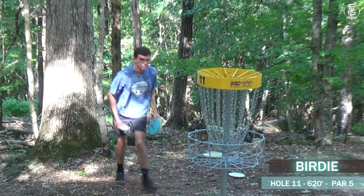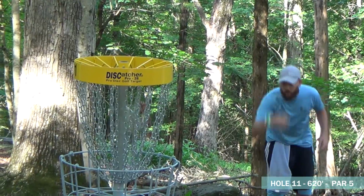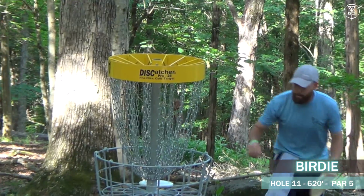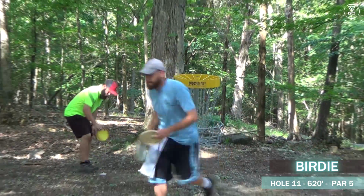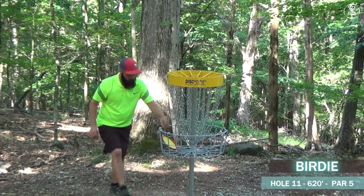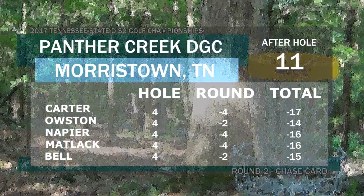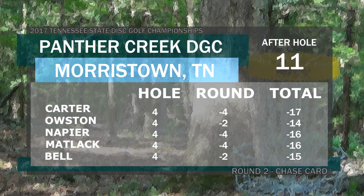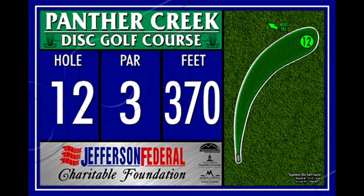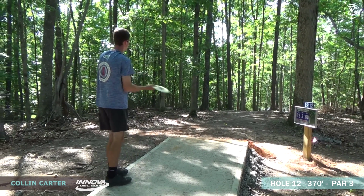Doing the same. Tic-Tac with a birdie as well. And Matlack with the same. That's 4 birdies, 5 birdies. 5 birdies. Star birdie on that. That's a dream on that hole.